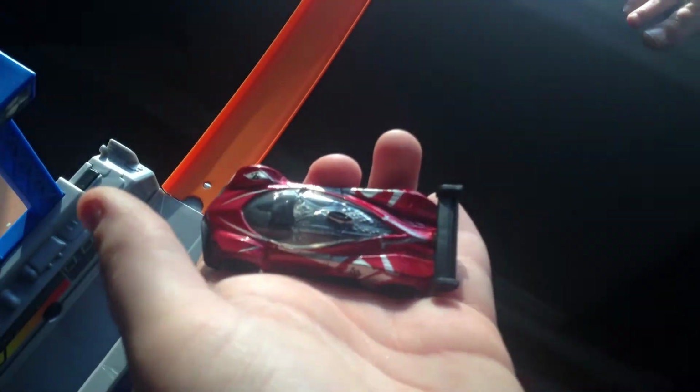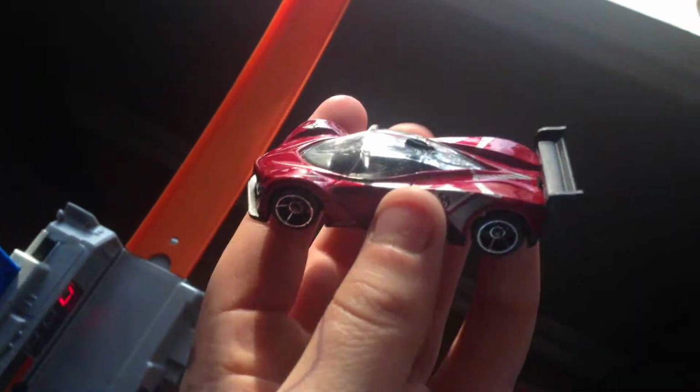His name is Mazda Ferrari. He's Mazda Ferrari. He's a Ferrari. Okay, so. Yeah, he's really cool, right? Mm-hmm. Yeah. My brother's gonna do it. So let's see how good he does.